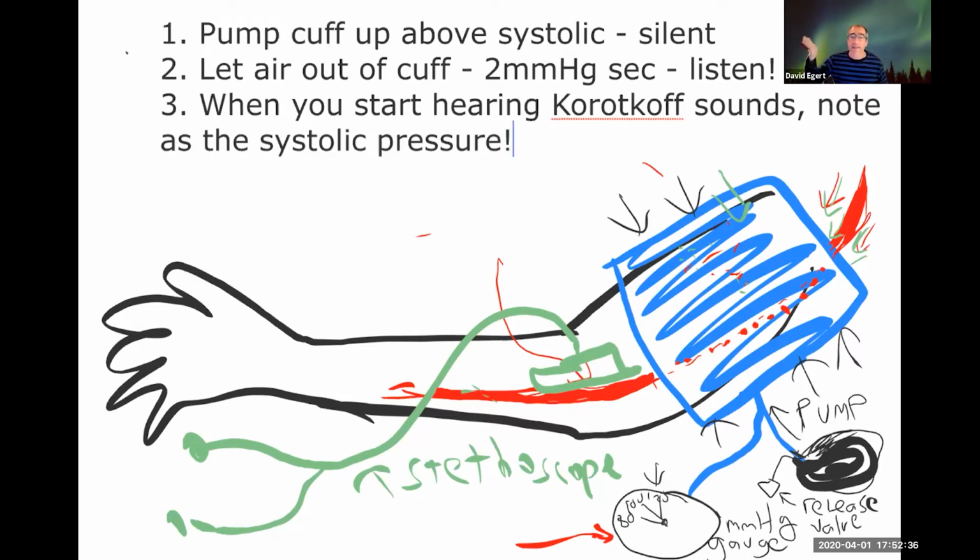So then you keep letting the air flow out. We get to 4. You keep letting the air out. What's going to happen once the pressure in the cuff is below your diastolic? You'll stop hearing it, silent again, because there is no more blood compression, so no more turbulent flow.